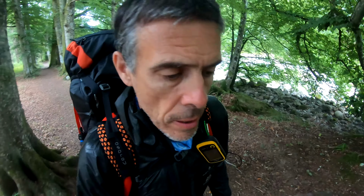I've left Blair Atholl. It was really busy, lots of tourists there. Seems to be an event going on or something, so it was quite lively. But my track now is taking me north up Glen Tilt, following the River Tilt. So I'm just going to try and get as far as I can.